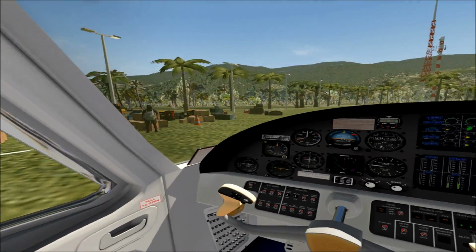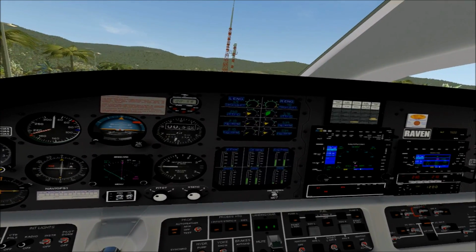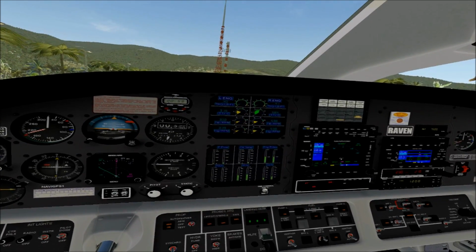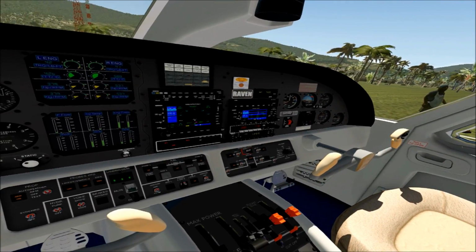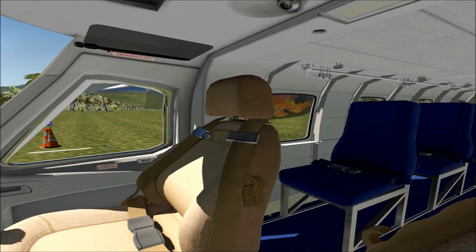Very nice. I would imagine there's probably other aircraft coming here to get the rest of that cargo, because I am not hauling cargo today. Nope, it is just not happening. Alright, it looks like everything is coming up slowly but surely. Yep, there we go. Okay, good deal. So both engines are up.